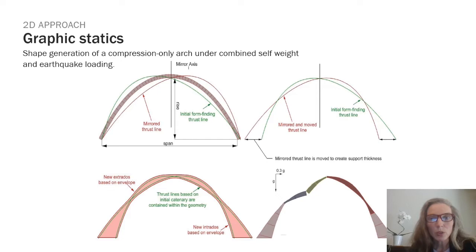Subsequently, we mirrored the truss line along the axis of symmetry of the original arch to obtain a second truss line to account for the other potential direction of the earthquake. The mirror truss line is then moved horizontally, and the distance between the start and end points of both truss lines defines the support thickness.